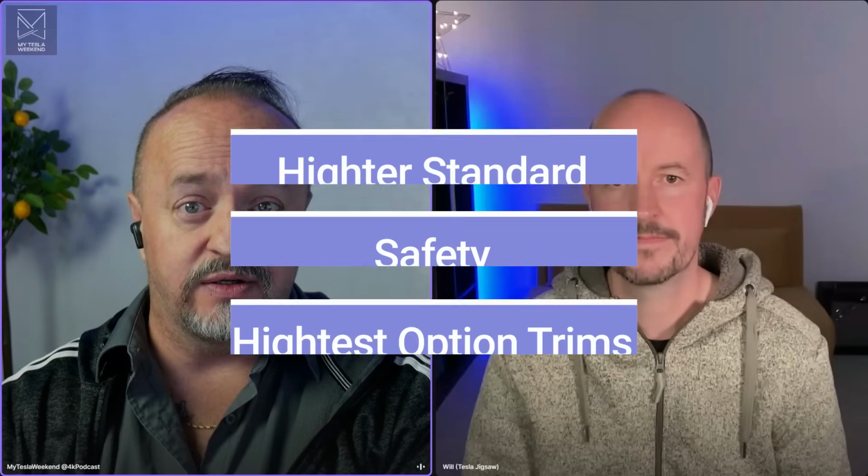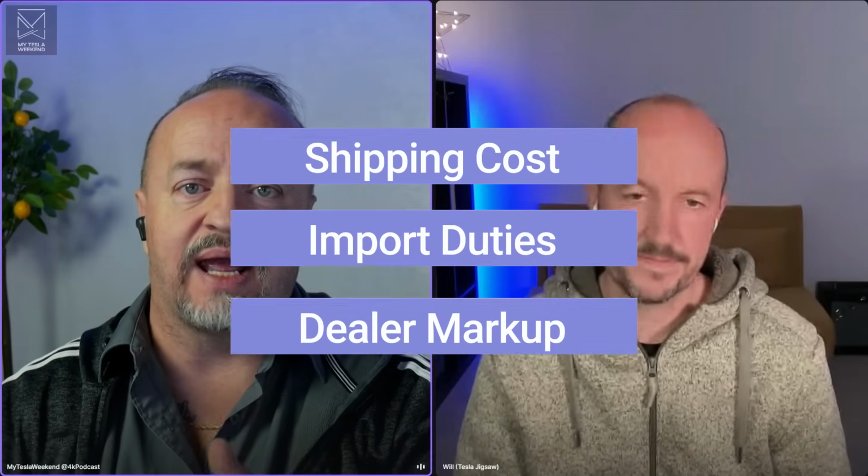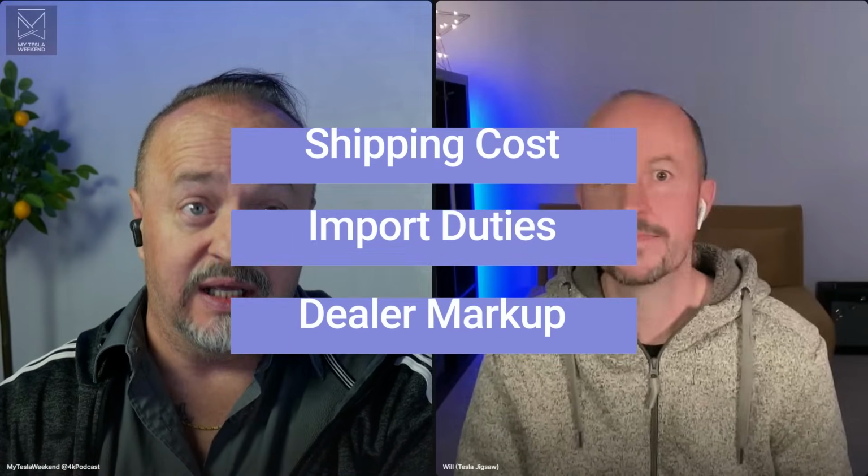If you look at the BYD Seal, the European spec versus the Chinese spec, it's literally a different car. It is built to a higher standard. The safety is better. Everything about it's better. And they're going with their highest option trims because they don't want to be thought of as a discount brand. And you've got all the shipping cost and the import duties in many countries. And then, of course, you've got the dealer markup, which is a cost that may not apply to the same degree in China. And once you add those all together, we may see more $20,000, £20,000 cars, but not yet.